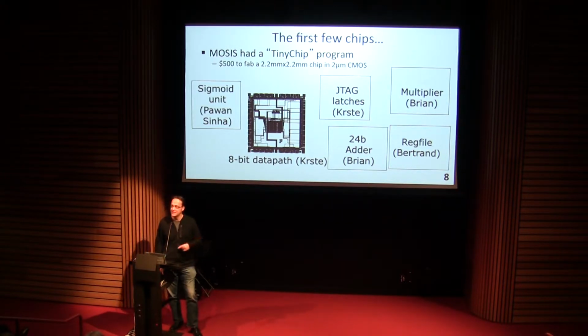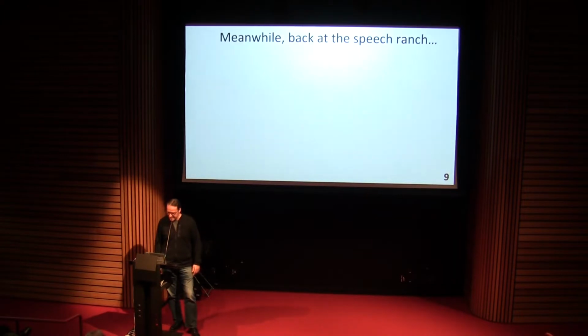What was cool at the time was MOSIS had this program where for $500 you could design a custom chip, have it made, and get 40 samples. It was only 2-micron CMOS, but this was very cool. We got a lot of experience building these chips. This was great, it's how we learned how to do silicon. So we started off building all the different pieces of this customized neural network chip. We're having a great time, learning a lot, building a team. It's a lot of fun.